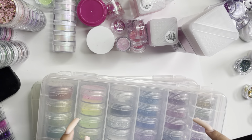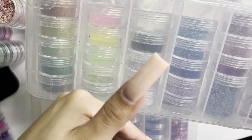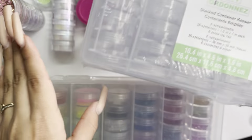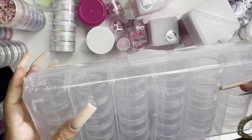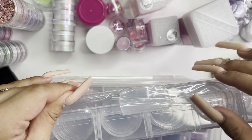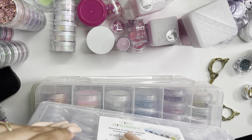So I'm actually gonna go ahead and start off by organizing these and go from there, so that way I can just add them to my collection and then get these open. So I am really, really excited. So I'm gonna start off by opening these with my gold vintage scissors from Bell's Beauty. So I'm gonna get to opening these and going ahead and start to organize my jars here.